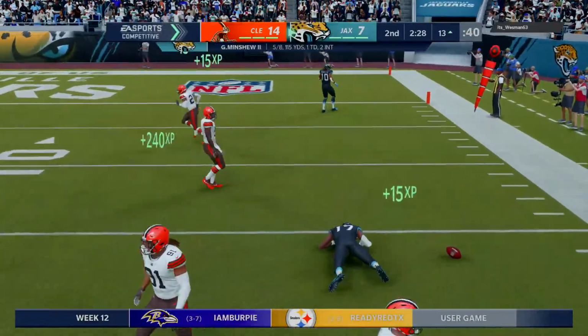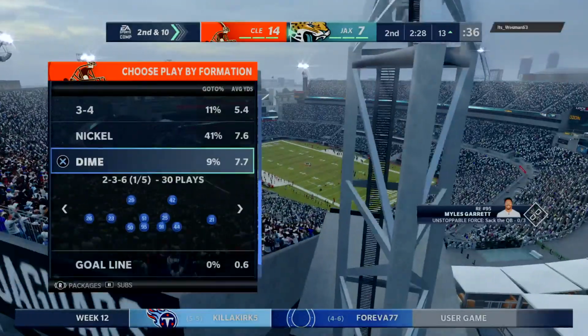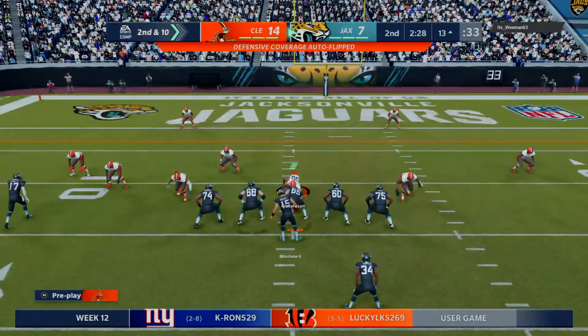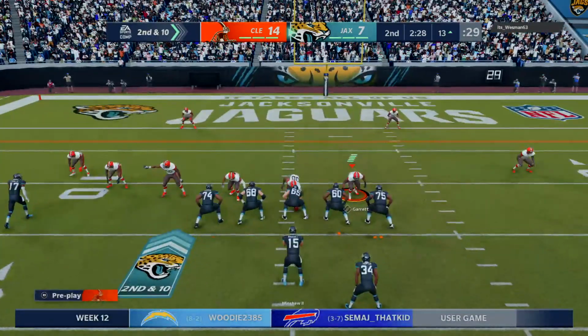And this will be incomplete. Physical play on the football there, and it's 2nd down. Speed is the name of the game when it comes to RPOs, and sometimes you can be a little too quick, thus inaccurate, incomplete. So after the incompletion on 1st, now 2nd and 10.